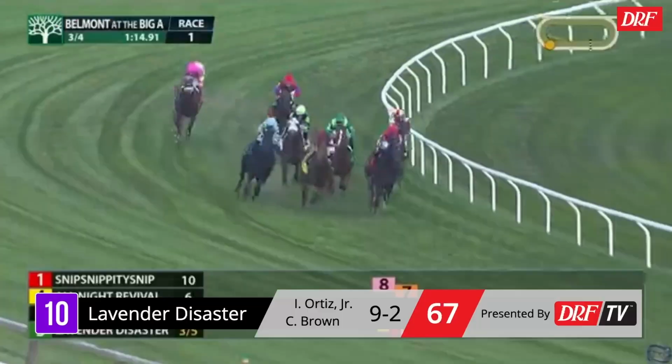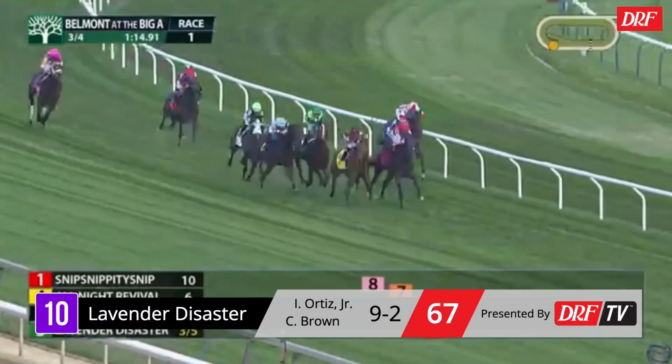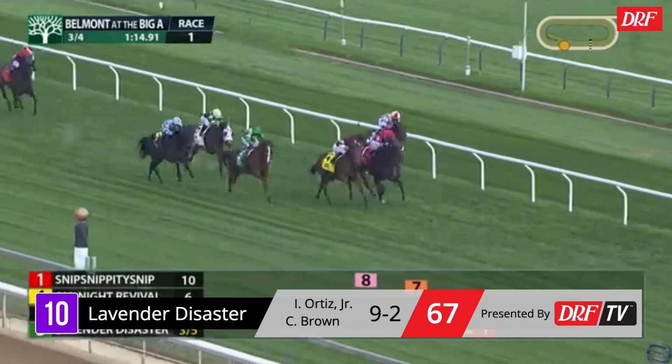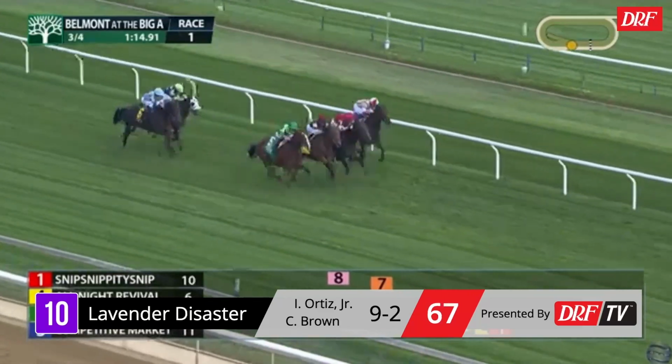Lots to like about the 10, Lavender Disaster. She has a beautiful pedigree. She's obviously well connected, and she was bet to odds on for her debut at Belmont at the Big A, where, not surprisingly, she was able to get it done. And she's in behind horses here. She's got to sort of bull her way out. That's pretty telling for a first-time starter to have the experience and wherewithal to do so. And once she's in the clear, she gets it done.